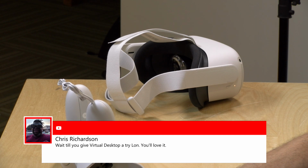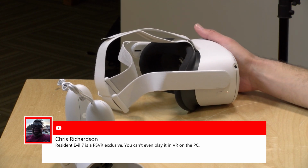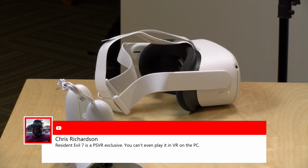Now, the other successful VR platform is the PlayStation VR. And when you think about who's been funding development of VR titles, it's been Sony and Oculus. And I think Oculus may have the better model because people are really buying this, right? For this platform it seems to be working.